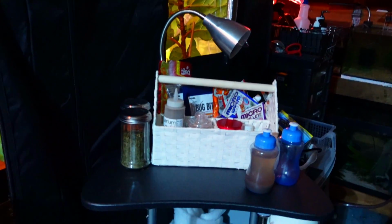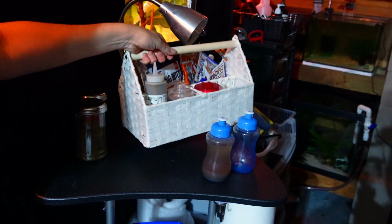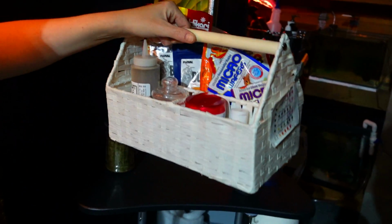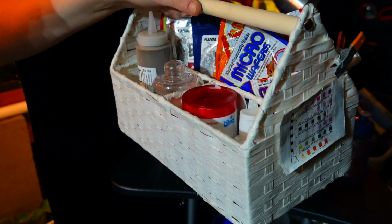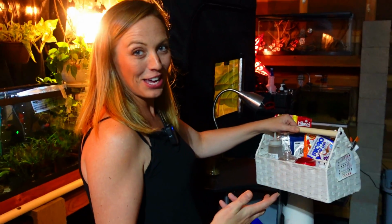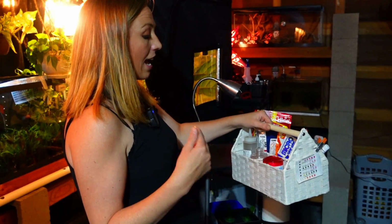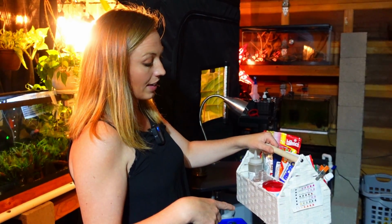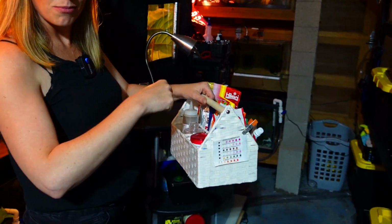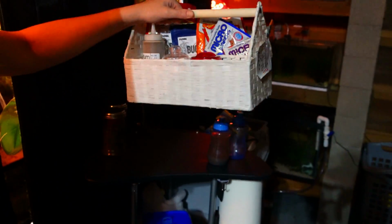What do we got here? Okay, so I've got a lot of tanks now, and so food has become quite the thing. I like to feed a variety, and I hate when it's all over the house and you can't find what you want. So this has evolved as I've gotten more tanks and more fish. It's gotten bigger. I started with one from the dollar store, and then I actually found this. It was like an after Easter sale, and I think it was for like an Easter basket type thing. So now it's my little food caddy.